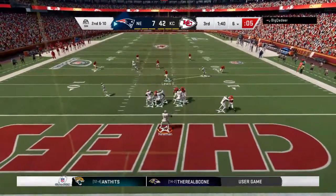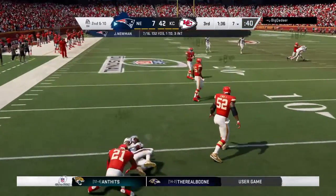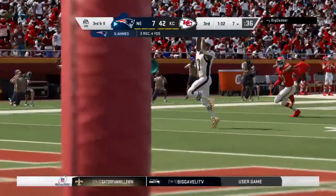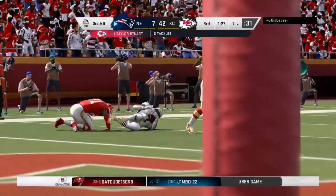2nd and 10. And he's got his man out of the backfield. That's complete. And this one will be taken up. They'll spot it right at the 7. Just a 1-yard pickup on the play, and that'll bring up a third down.